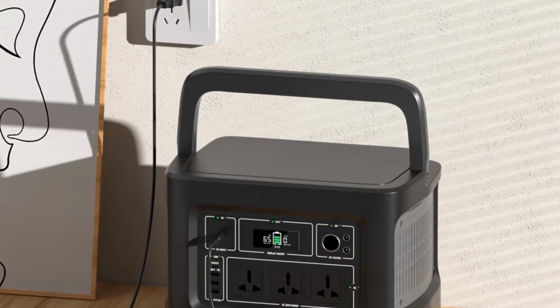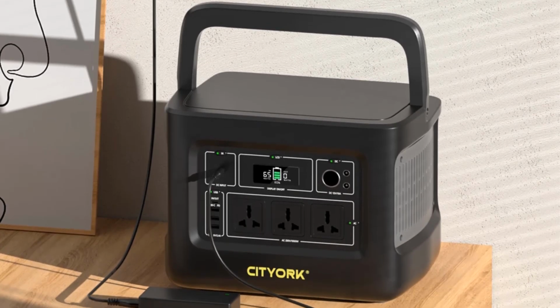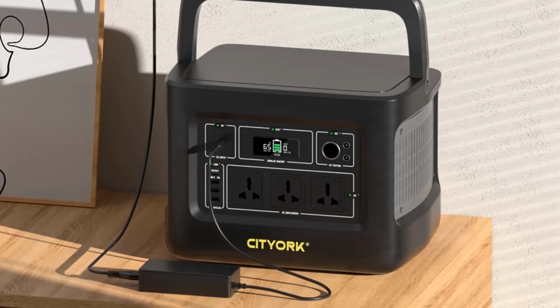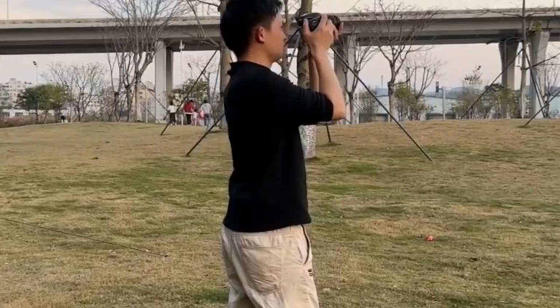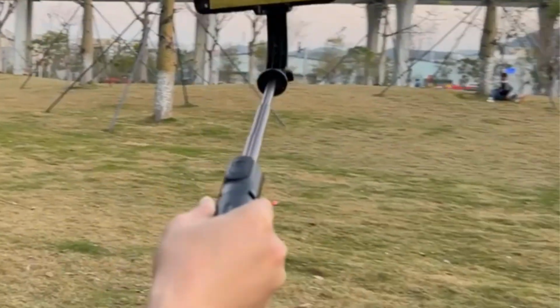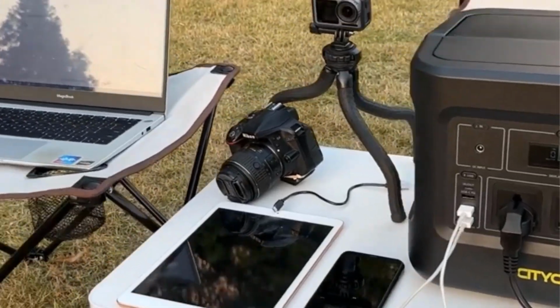With AC and DC outputs, USB-A ports, and a car charger, this power station is suitable for outdoor adventures and emergency preparedness. It is designed to handle a variety of tasks, from powering cameras and drones to providing emergency backup power.